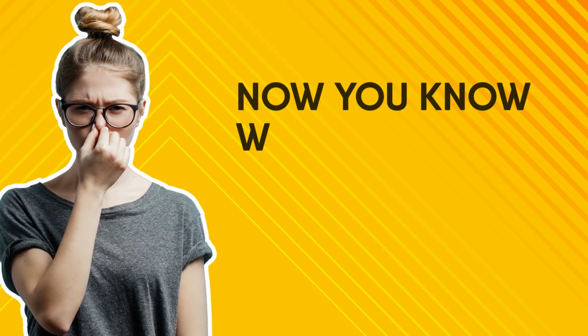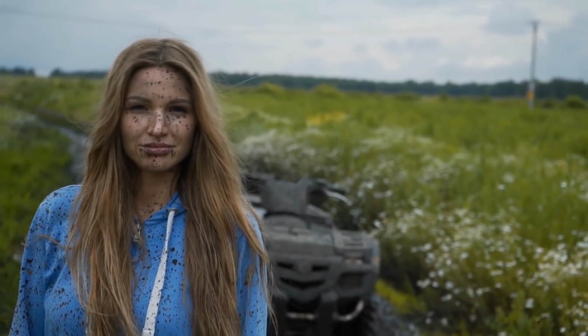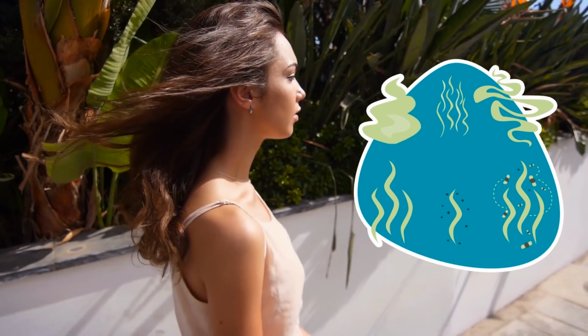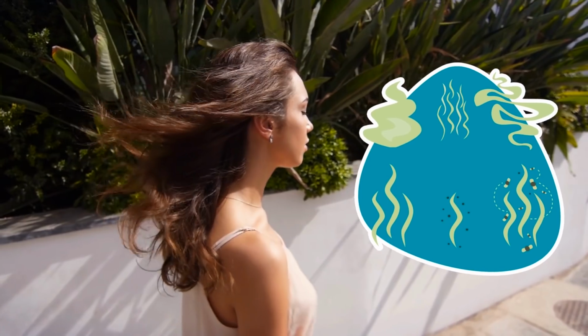Well, now you know why you might have an awful smelling belly button. Unless it's bad hygiene, you should probably seek medical attention. For starters, you don't want smelly odors coming from anywhere on your body, let alone a place there isn't supposed to be smelly odors, like your belly button.